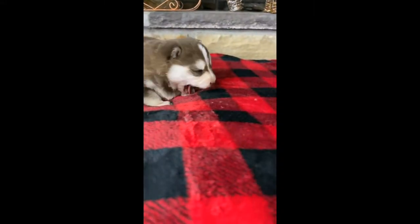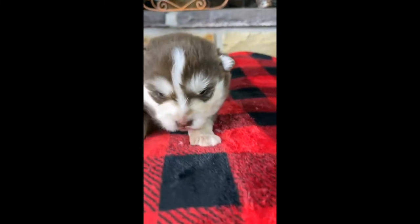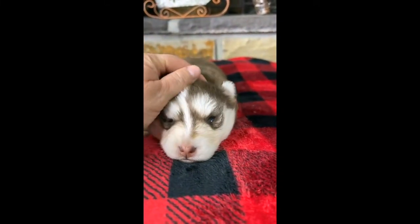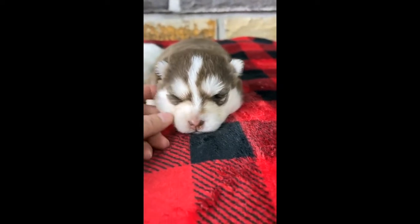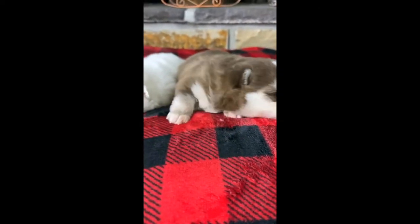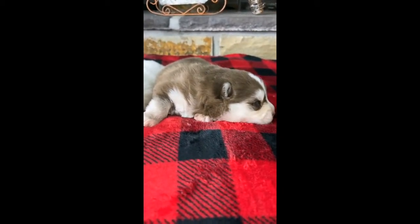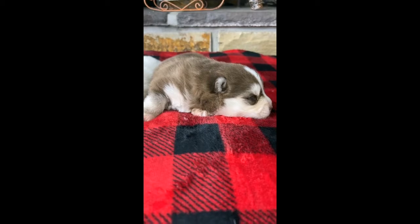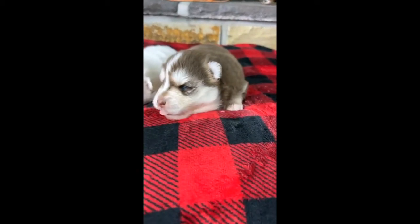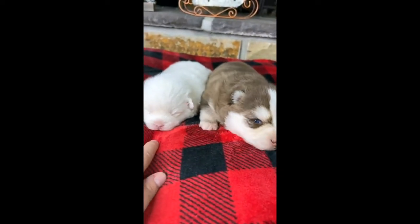So Wonder is a red and white or chocolate female, and she has a beautiful husky mask and 2 blue eyes. So she's a gorgeous little thing, and we're thinking that she's going to be on the bigger side. She was a bigger pup at birth. Mom did go overdue though, but we're going to estimate her 20 plus is what I would think, and he'll probably be 15 to 20, I would say.